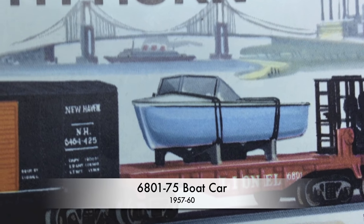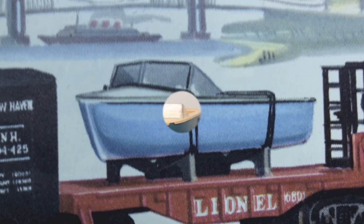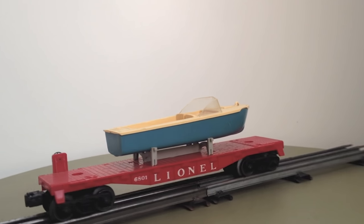Boat car belongs to a series of red cars loaded with all kinds of items, such as, for instance, airplanes, helicopters, bridges, army trucks, and also a boat.